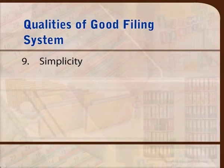9th, simplicity. The system of filing should be simple to understand and easy to operate. It does not, however, mean that if the needs of the office demand a complex or an elaborate type of filing system, it should not be adopted because it is not simple. An office must adopt a system that is suitable for it, but efforts should be made to make it simple.